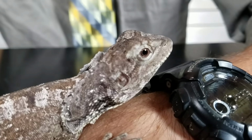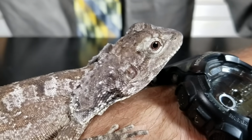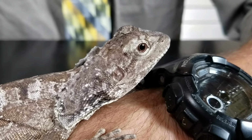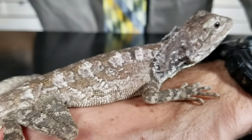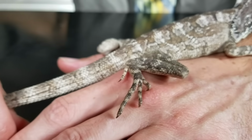I want to start off by saying that this is just a juvenile Frilled Dragon. Frilled Dragons, the Australian species, which are actually fairly uncommon, can get up to about 3 feet in length. This is one of the Indonesian dragons, and they can get to about 2 feet in length. So this guy is probably only about half the maximum length that he could attain, and he could get a lot larger than this overall.